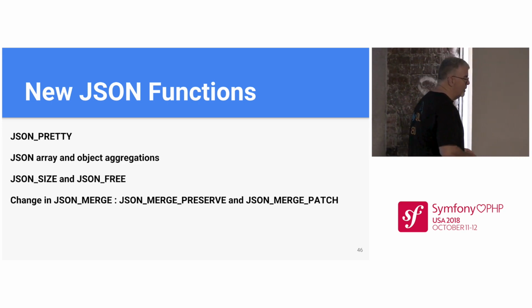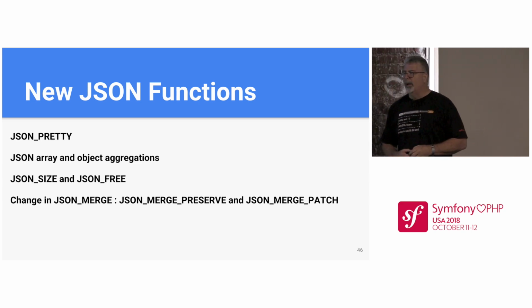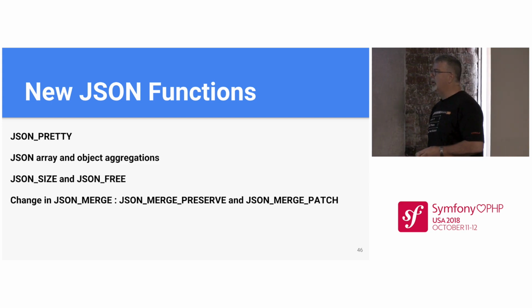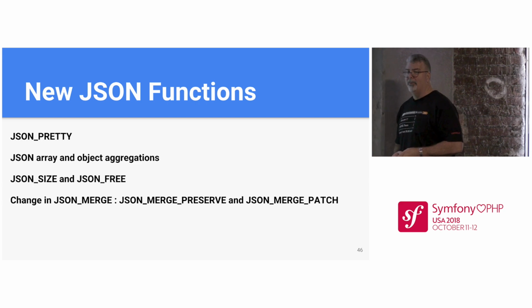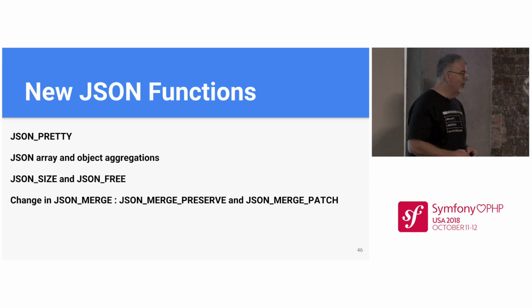The JSON array and object aggregators are wonderful. If you have arrays of JSON arrays or JSON objects and you want to stick them all together, it's wonderful. If you have non-JSON data you need to output in JSON, these are the functions you use. Makes it really slick for outputting JSON data.